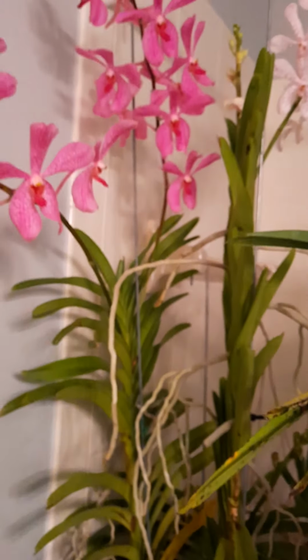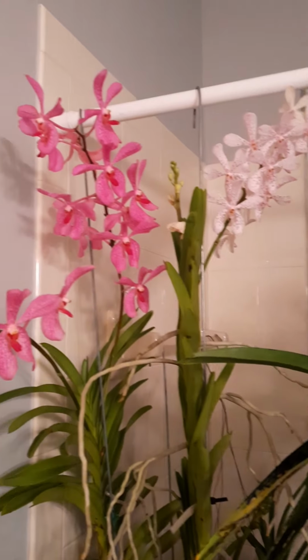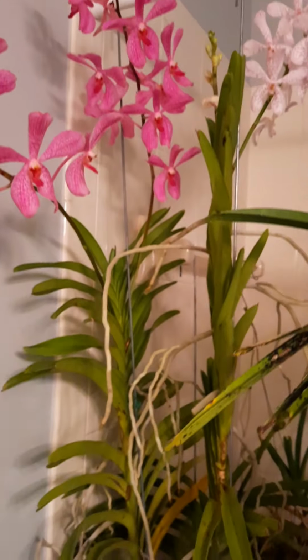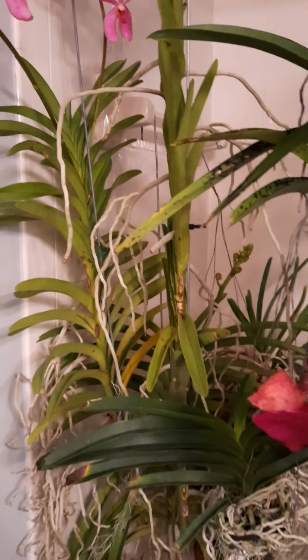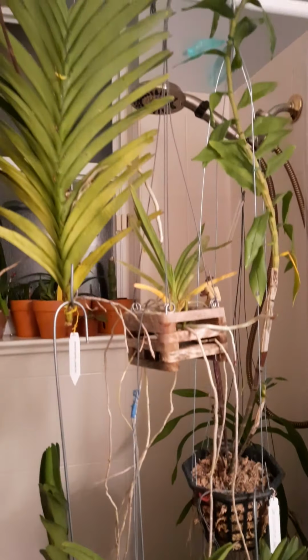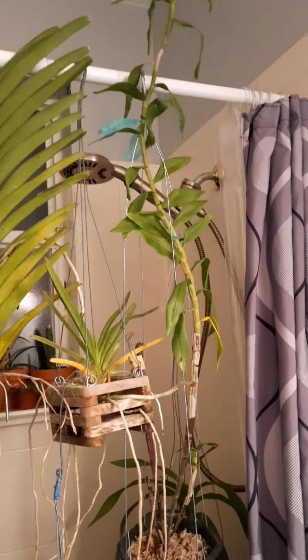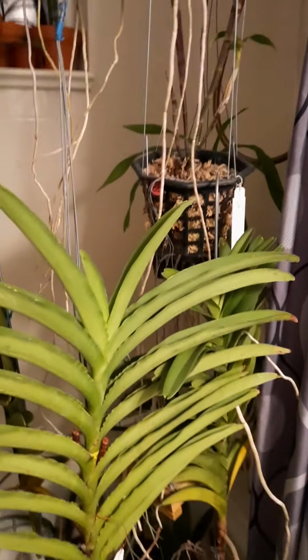And I have a couple of mocaras blooming. I am into mocaras now. I want to pot them. Right now they're just hanging. So that's another project, we'll see. I just have no time because of the work, the day job I have.